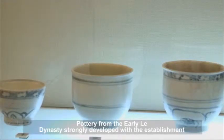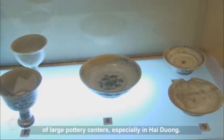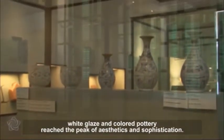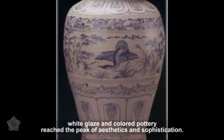Pottery from the early Le dynasty strongly developed with the establishment of large pottery centers, especially in Hai Duong. In this period, white glaze and colored pottery reached the peak of aesthetics and sophistication.